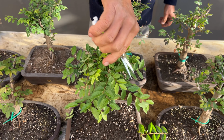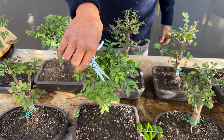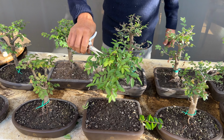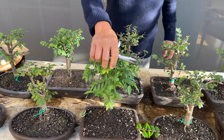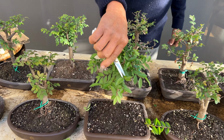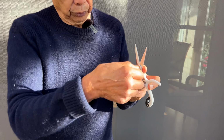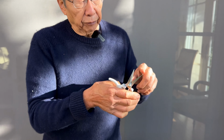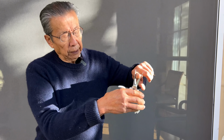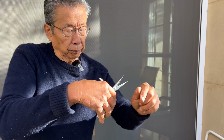Now, I enjoy using this one. You can see how easy it is to clip branches, especially when it's new. After a little while, it does get worn down some, but you can always sharpen a little bit and tighten this screw to keep the cutting sharp. And if you have to cut a fairly thick branch like this, what you can do is tighten it a little bit, and then you turn it around, and then you bend it, and you break it. So you can cut a fairly thick branch with this.